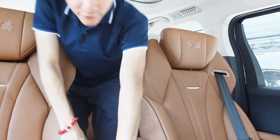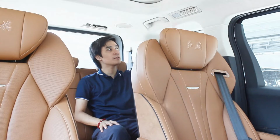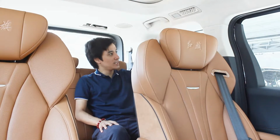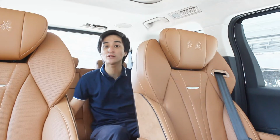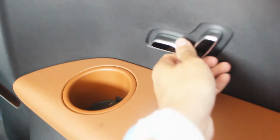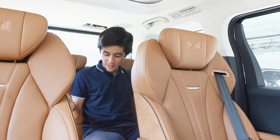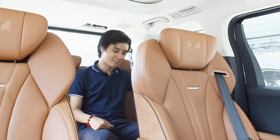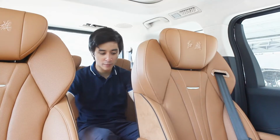Moving here now to the third row, since being captain seats, easy access over here. Again, you get air conditioning vents and a touch sensitive light over here on the ceiling. And like my favorite feature here on the third row compared with the rest of the luxury minivans in this segment, you get electronic adjustments for your recline and I think forwards and backwards. Yes, right there. So ironically, these have electronic adjustments compared to the second row. A bit odd, isn't it? And then cup holders too present on either side. And here at the rear too, you get more map pockets.